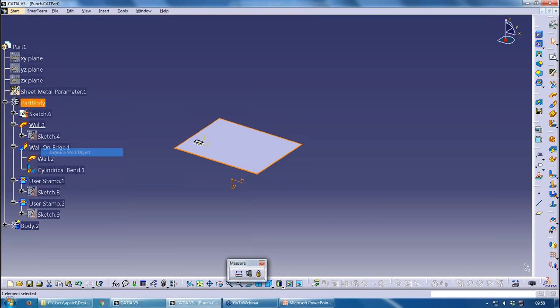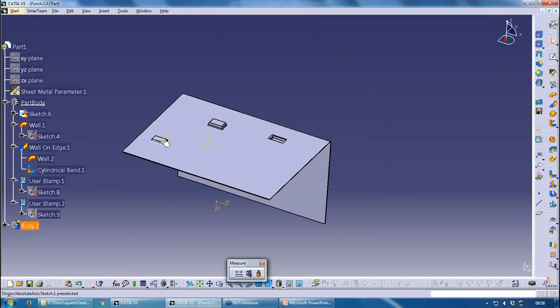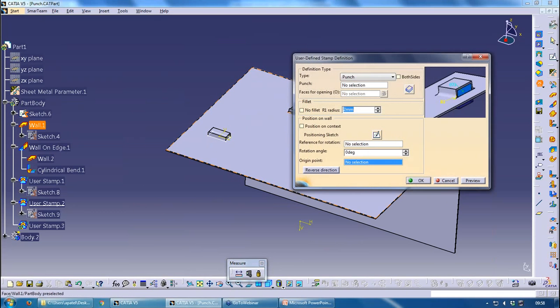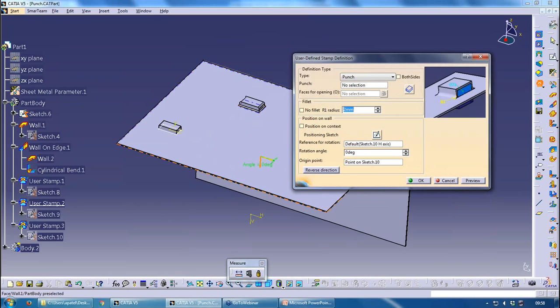Yep, CATIA hasn't fallen over, that's good news. So that's my punch body. If I go to use a stamp, say I want it here, or just click anywhere on the surface, select the punch. Remember, it will do it wherever you select. And again, I can change the angle of it, change the position by modifying the origin point, etc.